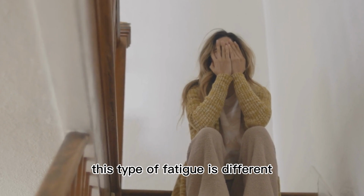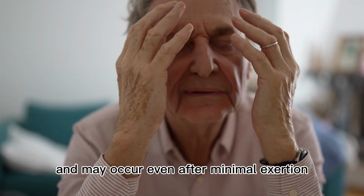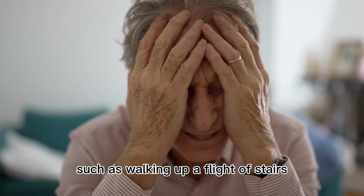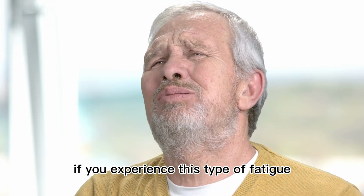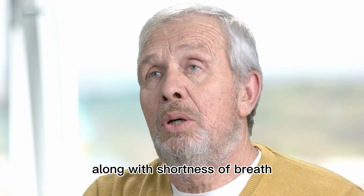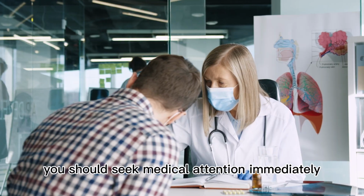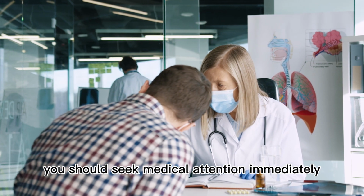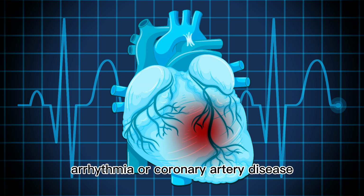This type of fatigue is different from the typical tiredness that comes after a long day. It's persistent and may occur even after minimal exertion, such as walking up a flight of stairs or carrying groceries. If you experience this type of fatigue, along with shortness of breath, chest discomfort, or lightheadedness, you should seek medical attention immediately. These could be signs of heart failure, arrhythmia, or coronary artery disease.